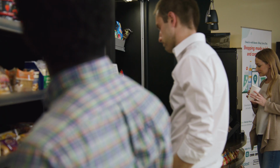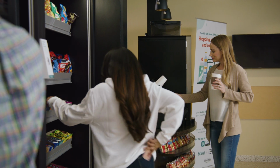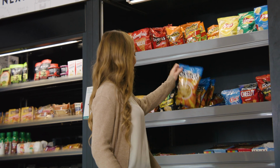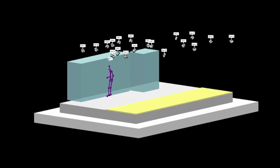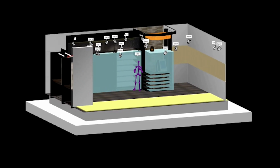Just like a store clerk, the cameras can tell different people apart, even though they don't have any personal information on each person. While Sarah is still shopping, we need to recognize when she's taking products off the shelf or putting them back. For this, we use not just the 3D view of the shopper, but also a rich 3D understanding of the store itself.